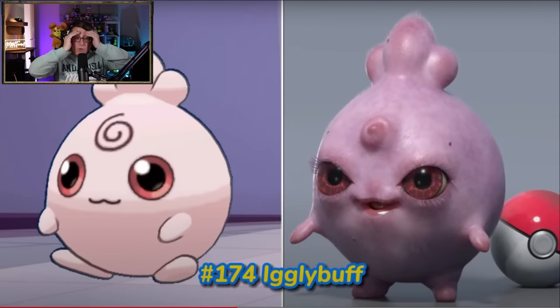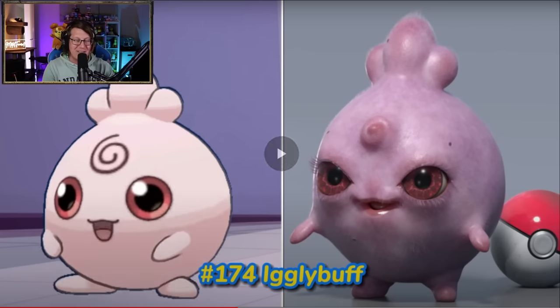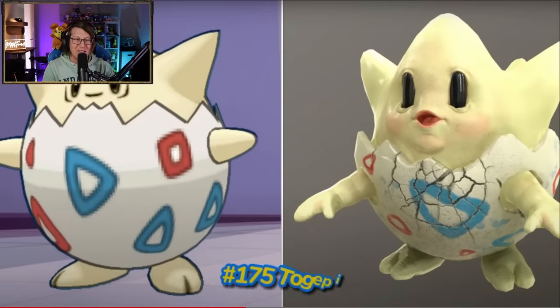Oh my. What is that? That is disgusting. How could they make Igglybuff so bad? So disgusting. The face, the eyes, oh my, what is that? Why does it look like a ball of skin with, oh my, oh, that is bad. That is very bad. I'm not a fan at all.